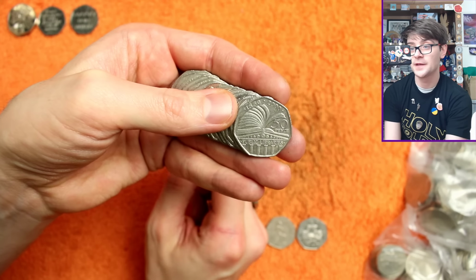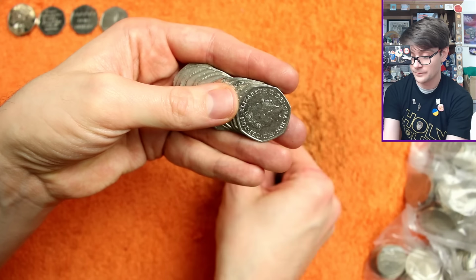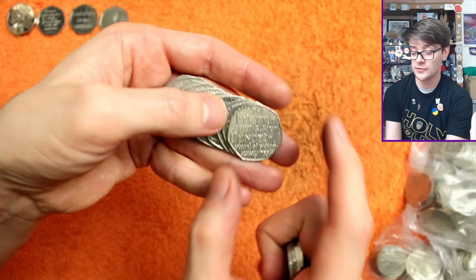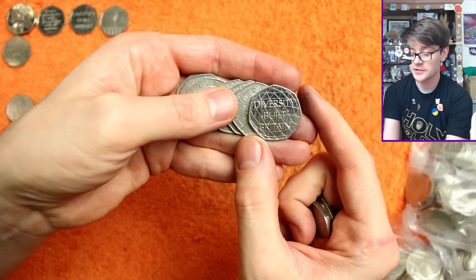Public libraries, again, fairly common commemorative coin. Another common one there, dictionary. And then we have Diversity of Britain once again.